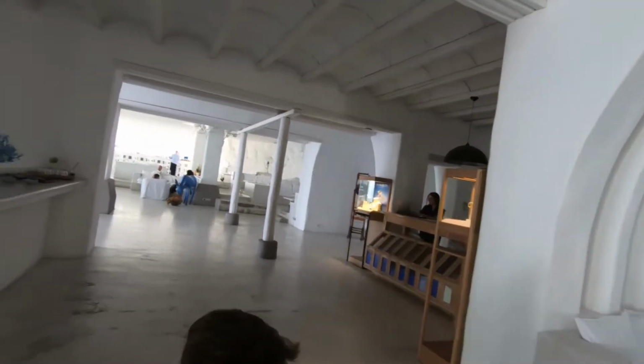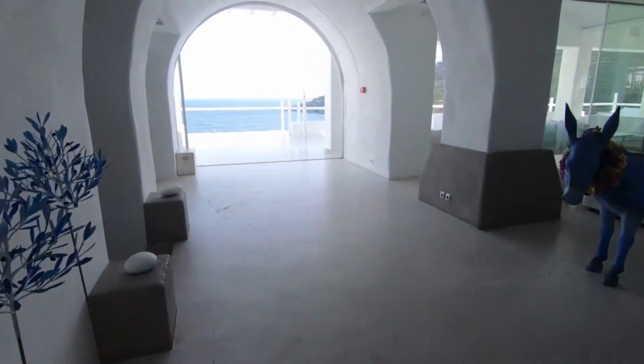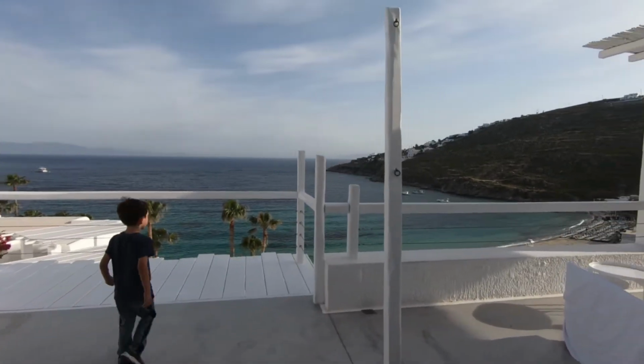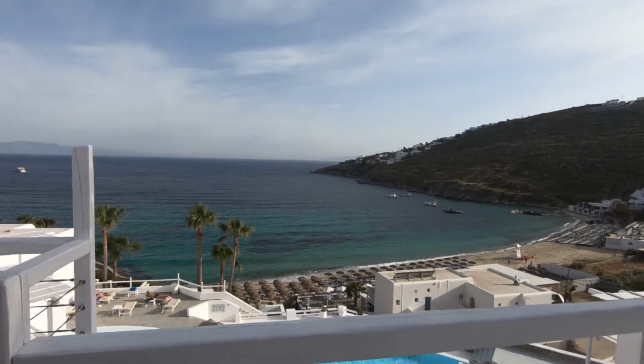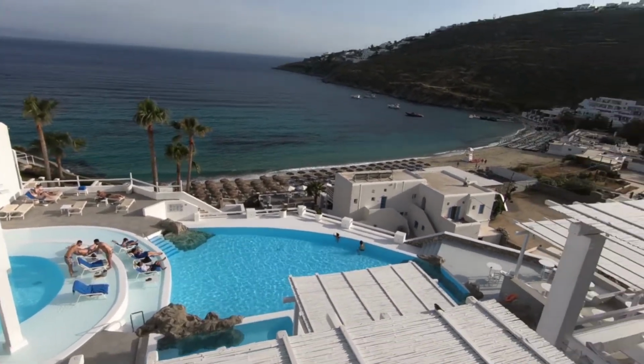Okay, great. Wow, look at that view, guys. Wow. Ooh, we get to be. So as you see, this is one of the most protected beaches on the whole island. Oh, that is the very pool.